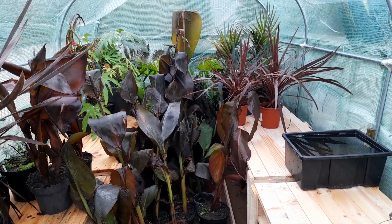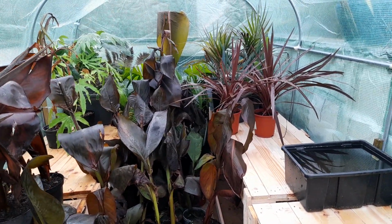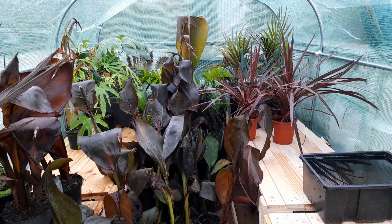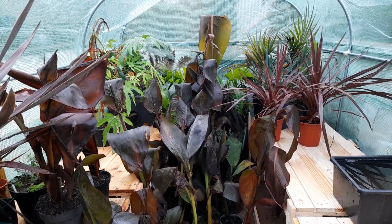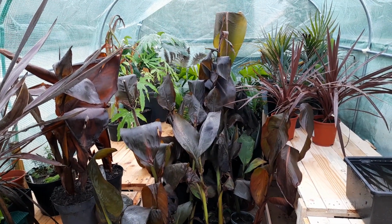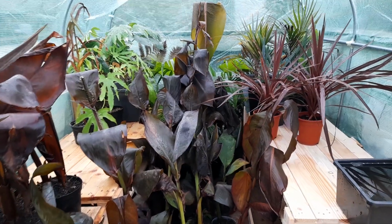Right, we're back in the polytunnel. It is New Year's Eve, so about to celebrate the new year, and what better way to celebrate the new year than with some new plants.